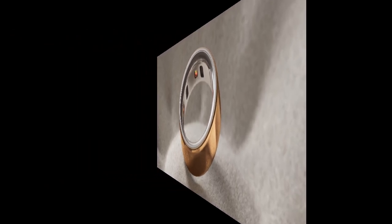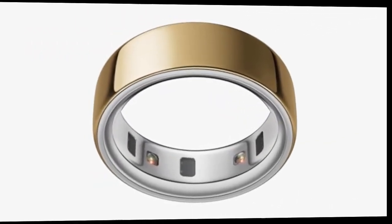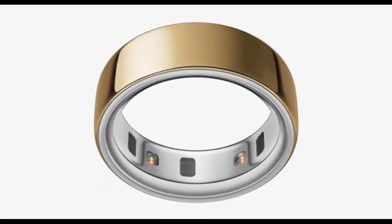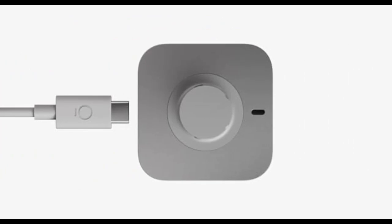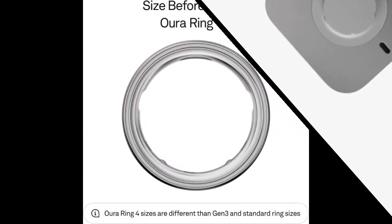Accuracy, smart sensing. Oura tracks over 30 biometrics, including sleep, activity, stress, heart health, and women's health metrics. Oura Ring 4 is powered by smart sensing, which adapts to you, delivering accurate, continuous data, day and night.